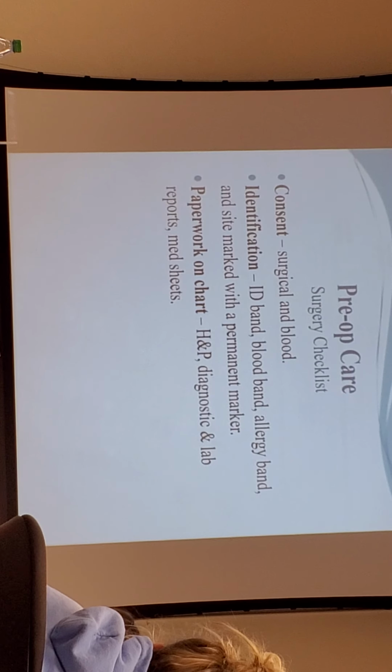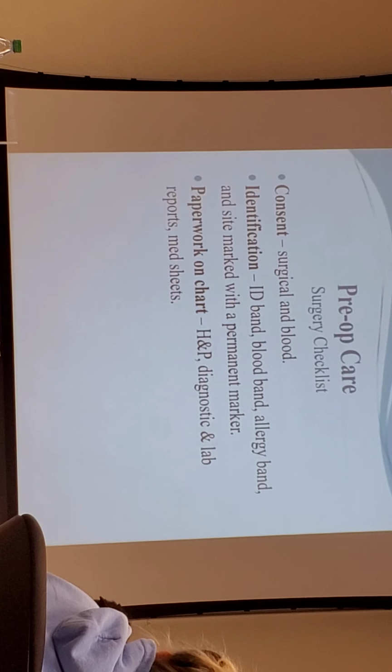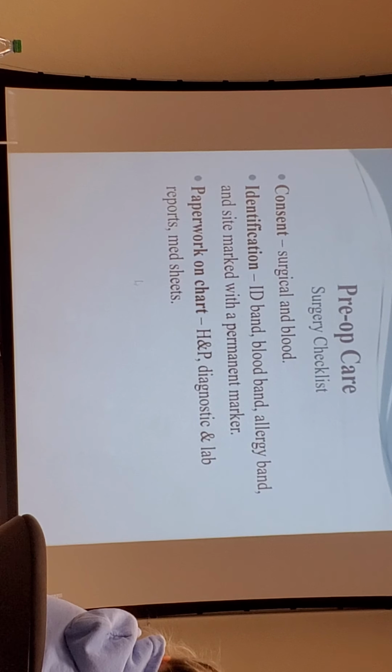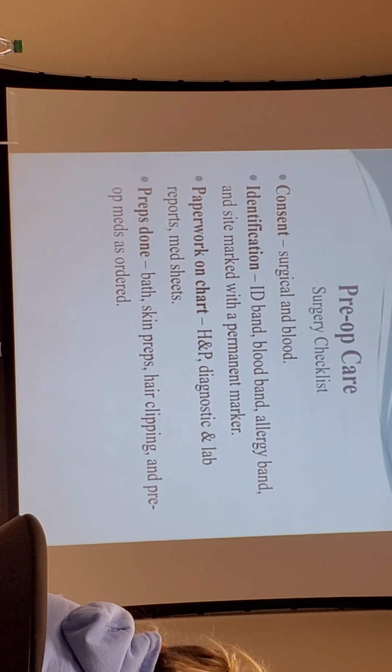And then there's specific things that should be on the chart for anybody in that surgery team to see. That's their history and physical, any of those lab reports or diagnostic x-rays or CT reports, as well as medication administration records. So anything the client may have received preoperatively or meds that they may have taken at home the night before because it's their routine meds. And then if there were any preps done, and that includes any pre-op meds. So there are sometimes pre-op meds that are ordered specifically on call to the surgery suite or on call to the OR unit. And that might be a dose of prophylactic antibiotic.